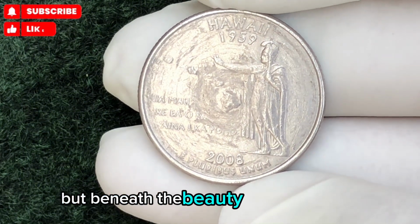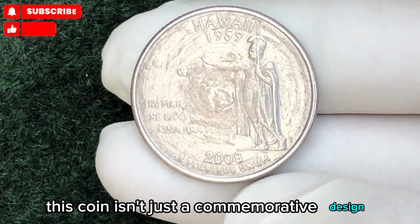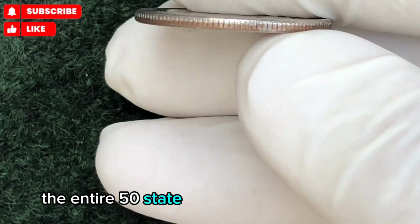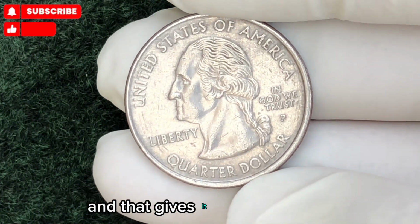At a glance, it's stunning. But beneath the beauty lies something deeper. This coin isn't just a commemorative design, it's the final step in one of the U.S. Mint's most ambitious projects. The entire 50-state quarters program led up to this exact piece. And that gives it a kind of power.